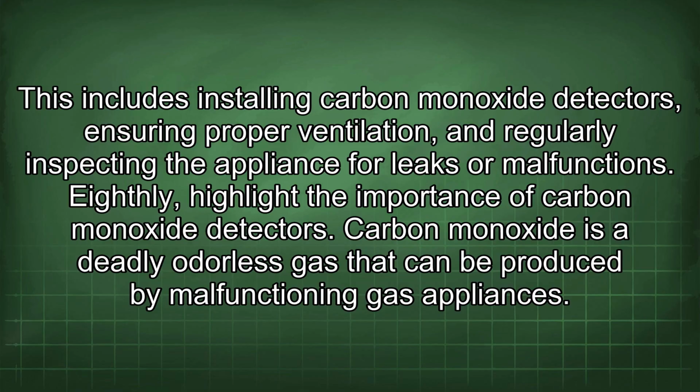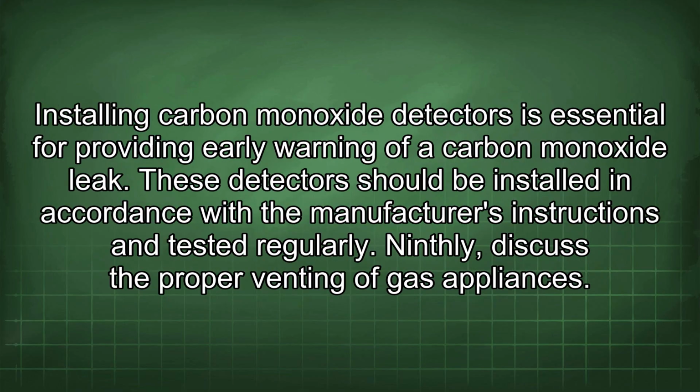Eighthly, highlight the importance of carbon monoxide detectors. Carbon monoxide is a deadly odorless gas that can be produced by malfunctioning gas appliances. Installing carbon monoxide detectors is essential for providing early warning of a carbon monoxide leak. These detectors should be installed in accordance with the manufacturer's instructions and tested regularly.